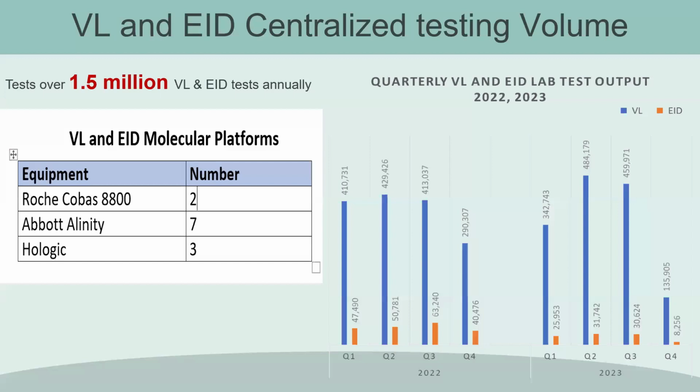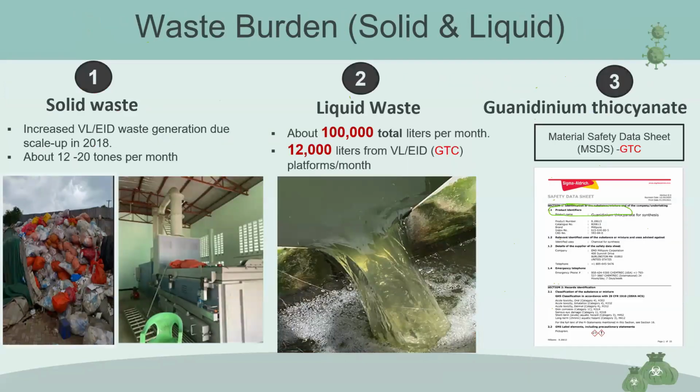And of course, that shows you, with that magnitude of volume, the amount of waste that is really generated, both liquid and solid. To give you a snapshot of the waste burden, the scale up of viral load and EID testing following WHO guidelines in 2018 caused an increase in waste generation, which came to between 12 to 20 tons per month. Of course, when you look at 1,000 kilograms per day, that is the range for sure.